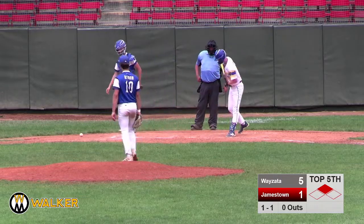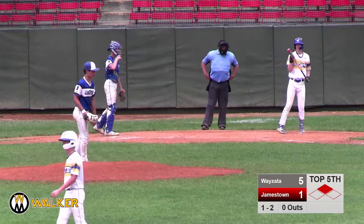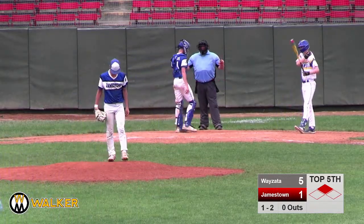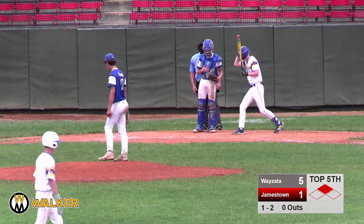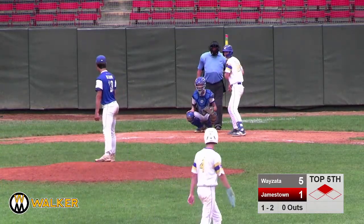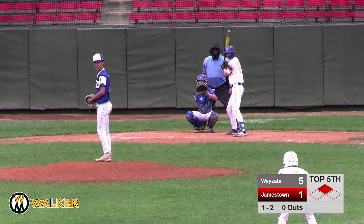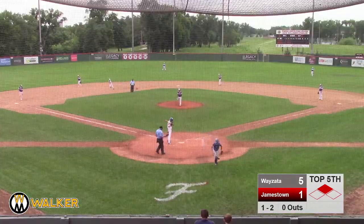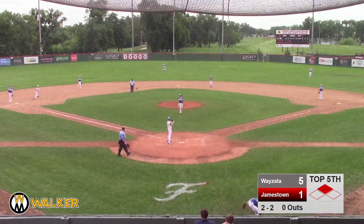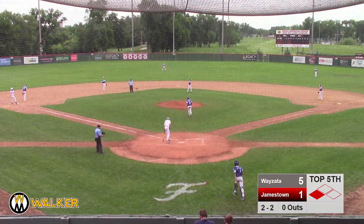Shope fouls off a second one. It's 1-2. Shope, no outs with a runner in scoring. Ooh, ball. It's thrown away. I believe that one was a slider. Misses way out. It's 2-2.